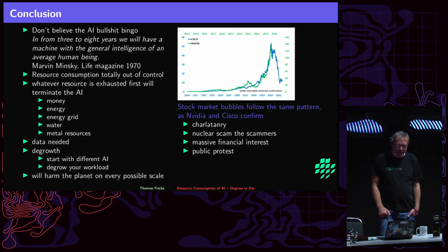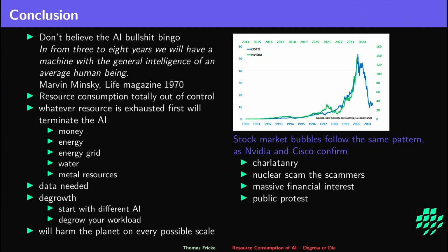So the conclusion is, don't believe the AI bullshit bingo. In 1970, Marvin Minsky predicted that AI will take over everything until the end of the decade. The resource consumption is totally out of control. This is not my wording. You see it, and here you see a plot. If the venture capital collapses first, on the lower line you see the Cisco stocks, and on the upper line you see plotted the NVIDIA stocks. And this would be the easiest way, but this would more or less create a major financial crisis.